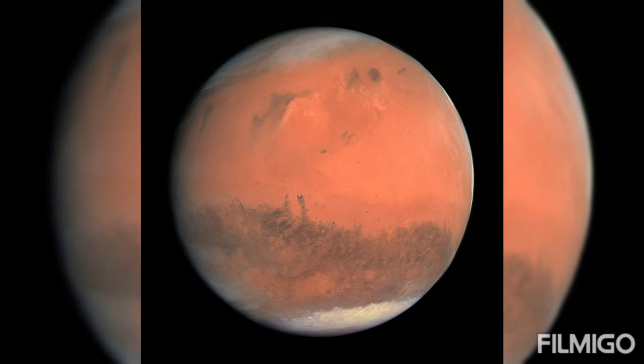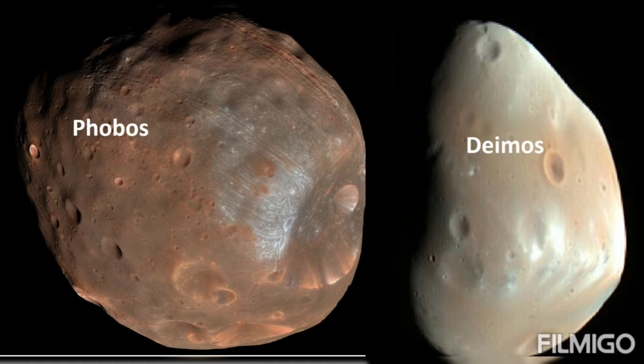And now we are going to discuss the Martian moons. The two moons, also known as the Mars moons, are Phobos and Deimos. Phobos is the larger and closer of the two natural satellites of Mars. Both moons were discovered in 1877.